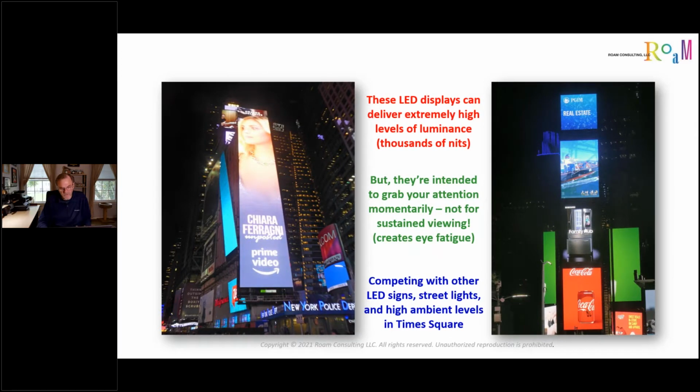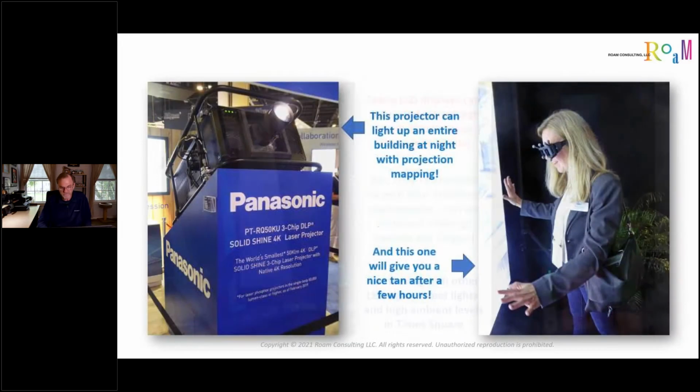So sure, we walk through Times Square, we go down the Las Vegas Strip, and we see these. And these are extremely high levels of luminance, thousands of nits, especially in the daytime, but they're intended to grab your attention momentarily. You're not going to stand in front of these things for long periods of time viewing. First of all, one of those annoying characters is going to come up and try to get a selfie with you, and secondly, you might get run over by a car. But these are all competing with everything else that's going on in Times Square. So there are other LED signs, street lights, other high ambient levels. As a matter of fact, when you go into Times Square at night, it's almost lit up with stadium lighting. That's how bright it is.